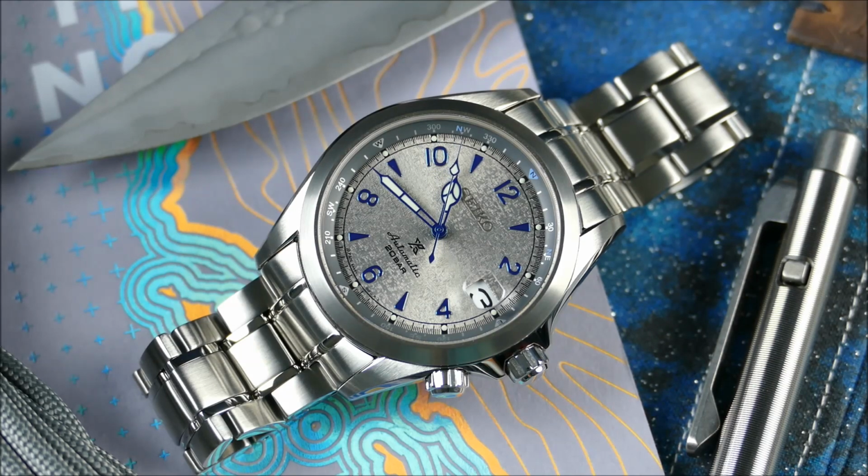In terms of comparable models, you think things like the Zen 556, the Glycine Airman 18, and now tons of different microbrand competitors in that same space, putting out gentlemen's adventure watches paired with screw down crowns and classic styling. So there's a lot of competition out there, but I'd say that this thing is really special. It's something that I haven't seen anybody else really be able to capture in the same way, right?